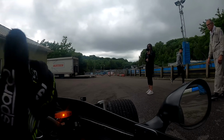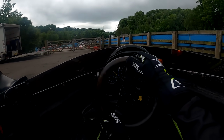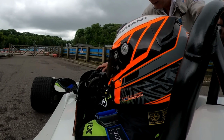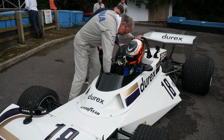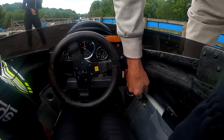We have to whip it into the pit lane, and then we get pushed back into the garage. Oh my God. Oh, I think I put it in reverse.